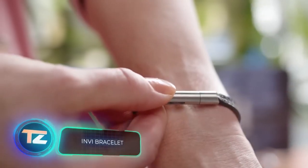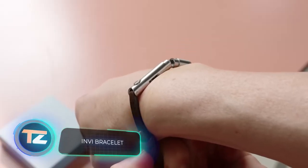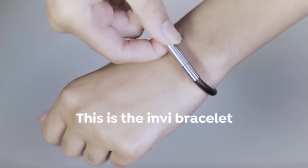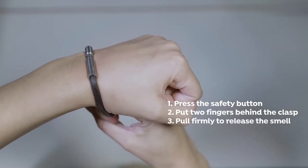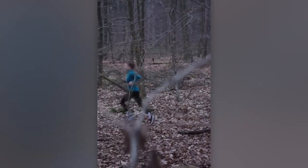Invi has made quite an impact in the fashion accessory world with this bracelet. It appears entirely normal, yet it conceals a rather unpleasant surprise. Inside the bracelet is a capsule containing an extremely foul-smelling substance. In the event of an attack, all you have to do is take the bracelet, push the button, and pull it.